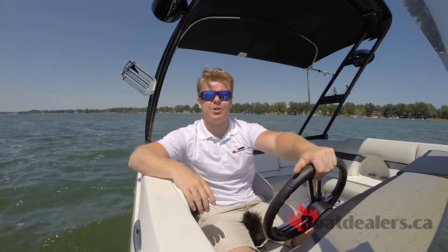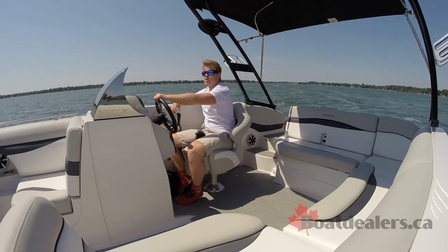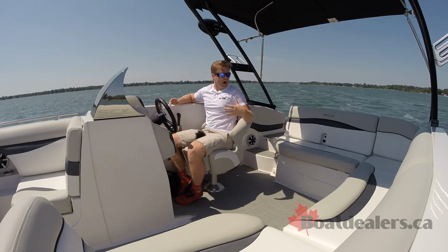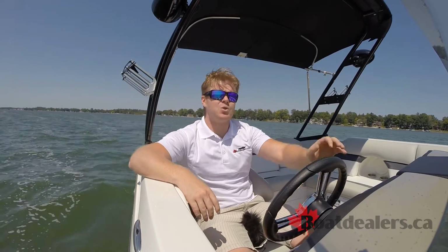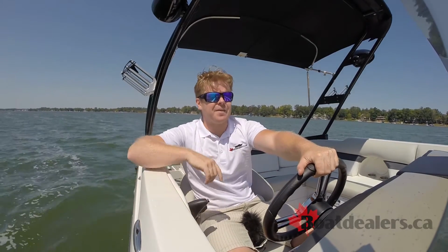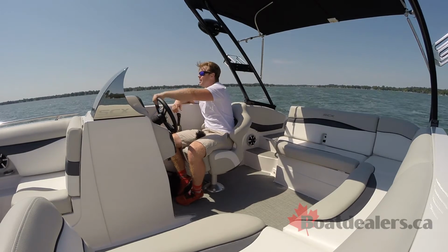So like I said earlier, deck boats are starting to make their migration into north of the border. And it's clear to see why. They're fun and they're functional. There's lots of room, lots of storage, and when you can actually add in the fact that you might be able to wake surf behind a boat like this, well then you can sign me up any day.